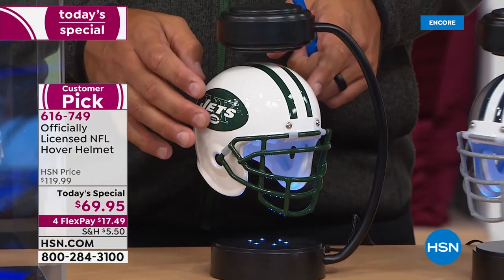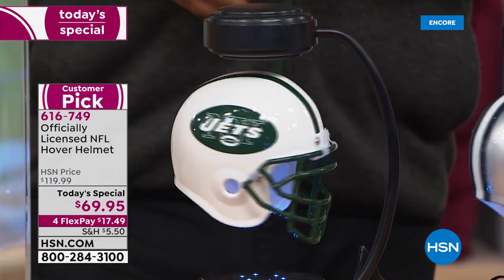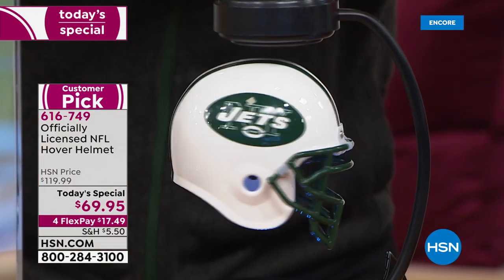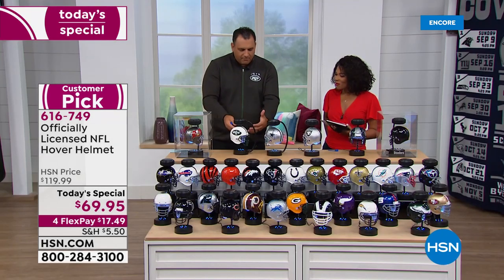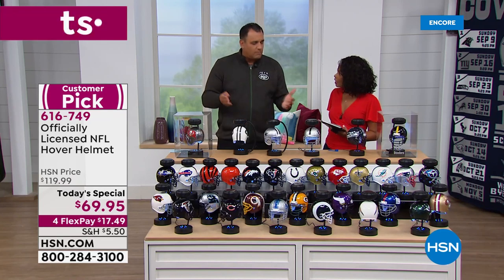Right. And there it is. I mean, again, it's mesmerizing. You look at it on TV and you're thinking to yourself, oh, that's kind of cool. When you get this and you plug this in and you have people look at it, the kids will be on the table with their hands under their head, literally watching this thing spin. But it really is just a beautiful way to show off your favorite team in the design that it is. So, to me, it's one of my favorite items.